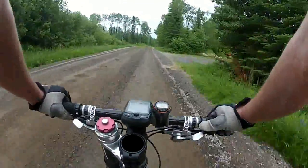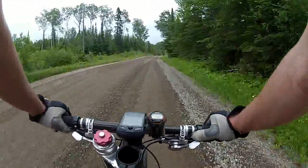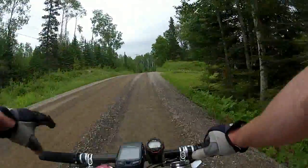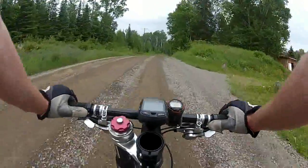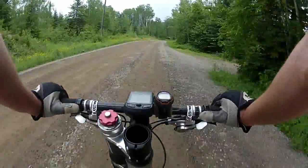Gravel road downhills, I enjoy them more than paved downhills, because you need a little bit more skill. You definitely need more balls to go fast, especially cornering.